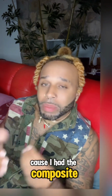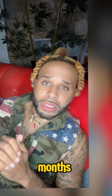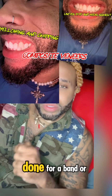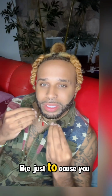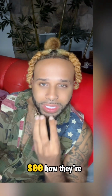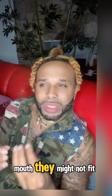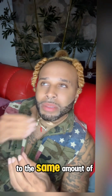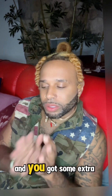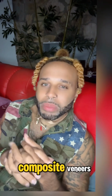Because I had the composite veneers first for about 6 months. Composite veneers, do not recommend. What I recommend, if you're getting a good deal, like if you get them done for a band or something like that, because you plan on getting porcelain veneers, I could recommend that, so you could kind of see how they look in your mouth. They might not fit the same because they're not gonna be done to the same amount of detail and precision as the porcelain. But if you're just trying to test it out and you got some extra money to blow, get the composite veneers.